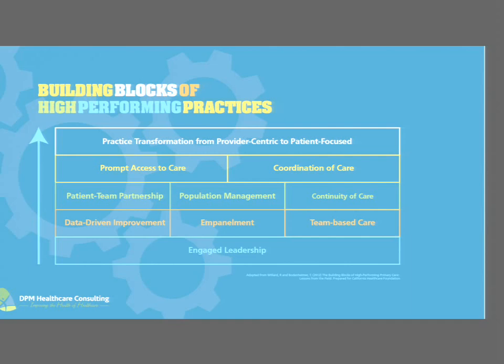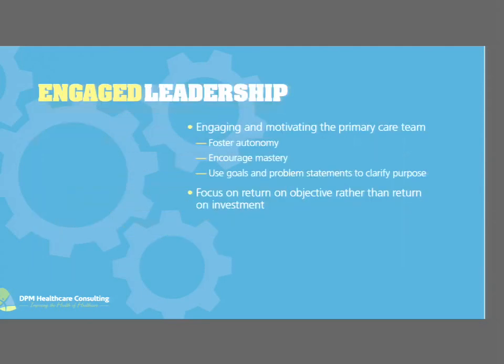Impanelment, we're going to talk about that in a little bit more. Team-based care, we're going to talk about that a lot. And then the patient-team partnership, again, population management, continuity of care, prompt access to care, the coordination of the care, and this ultimately leads to a transformation from more of a provider-centric model to more of a patient-focused model. So hopefully I'll make that point by the time I finish up today.